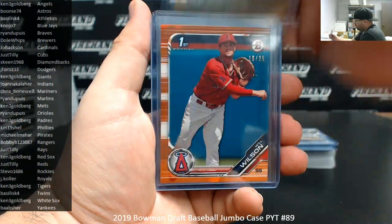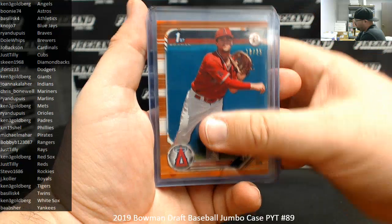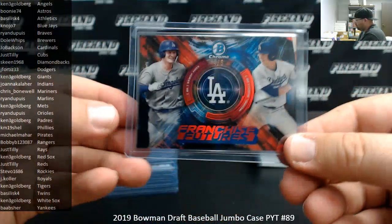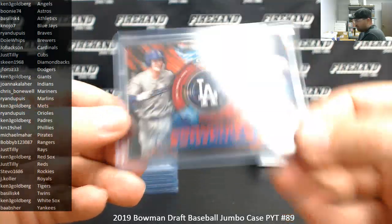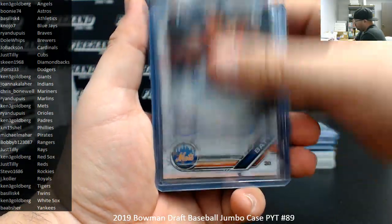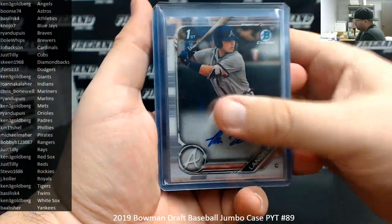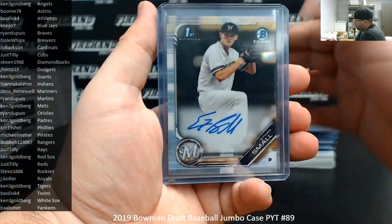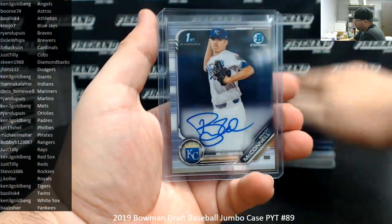Gold refractor to 50, Isaiah Campbell. Orange paper to 25, Will Wilson. Orange refractor to 25, Ronnie Mauricio. Red refractor to 5, Hosen Bush, franchise features. Autographed hits, base autos: Hunter Bishop, Seth Johnson, Matt Wallner, Brett Beatty, Shea Langeliers, Reese Hines, J.J. Goss, Gunnar Henderson, Ethan Small, Josh Young, Brady McConnell.